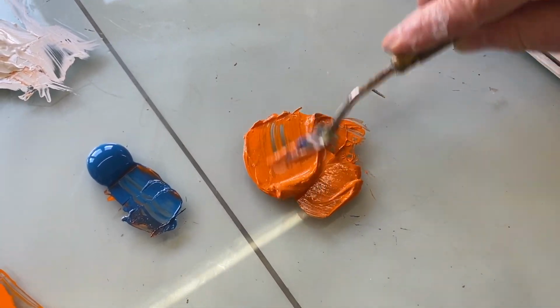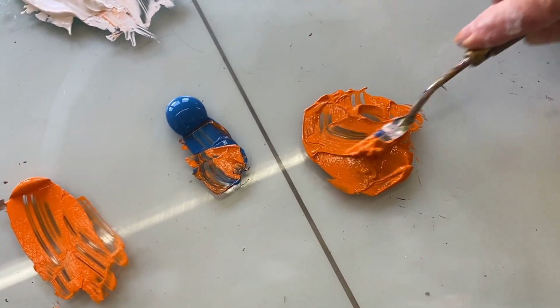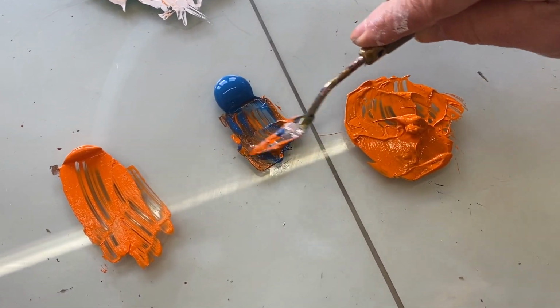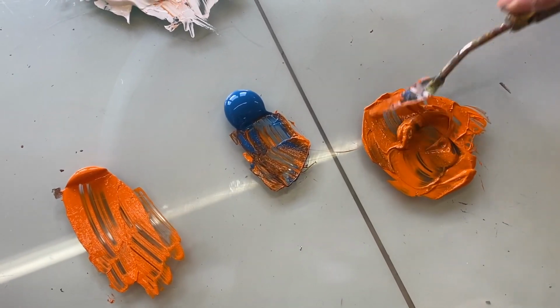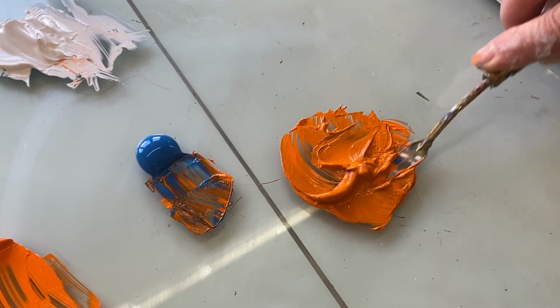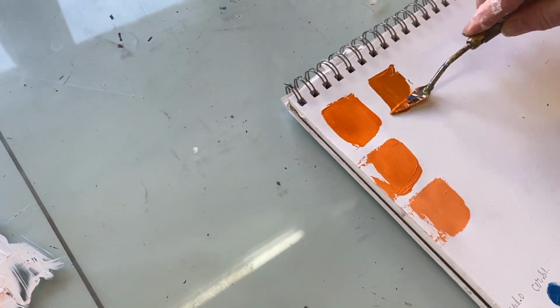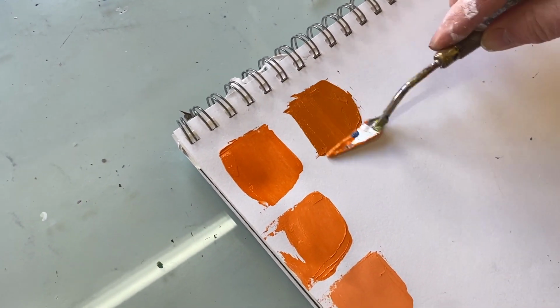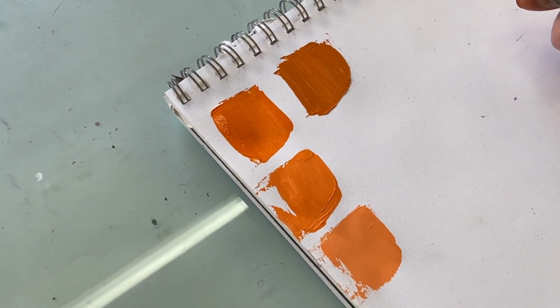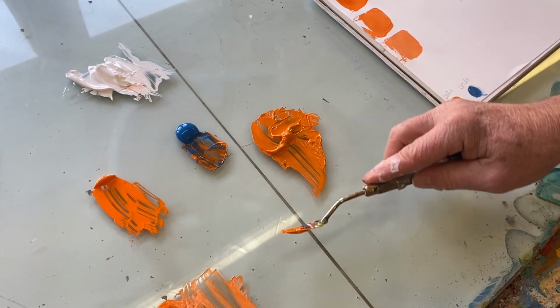So here, just a small amount of that blue has changed this orange from very intense to less intense. And so now we have this color. It is a more muted version of that orange. And you can see that. Already it's different. I like to add white at least a couple of times to my admixture.